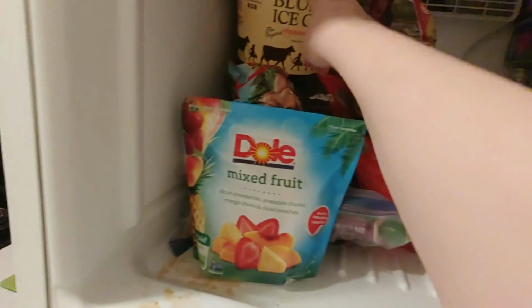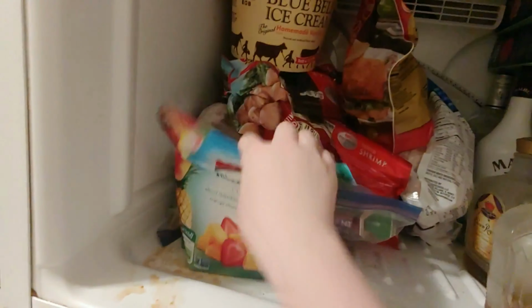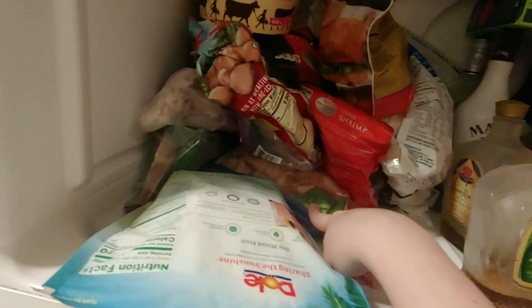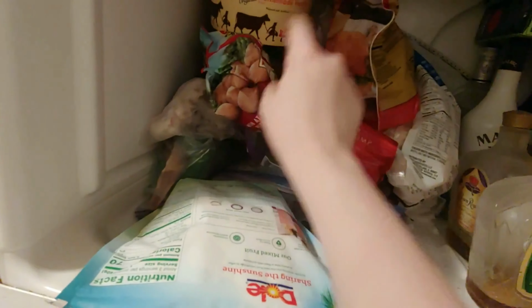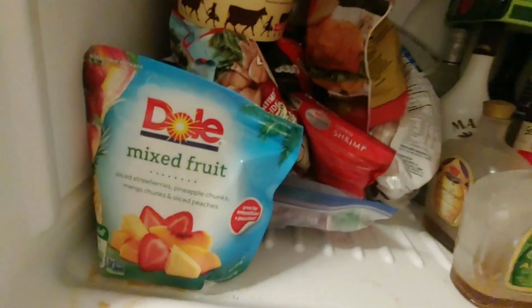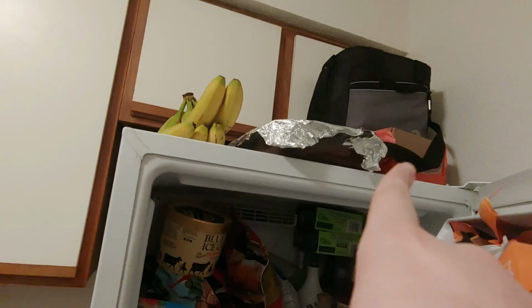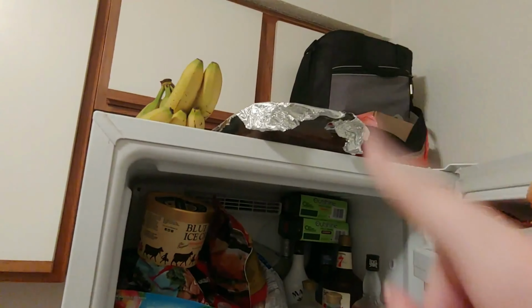We've got frozen chicken breasts, spicy frozen chicken patties, Brett's ice cream, frozen fruit, got chicken thighs, frozen chunk chicken, and I think that's chicken, frozen chicken strips, tater tots, shrimp, there's pork chops there in the back, and there's a tube of ground beef in there somewhere, but yeah. And on top we've got fresh bananas, some brownies, and my lunchbox, and a little bit of ramen noodles. Yeah, that's what's in my fridge and freezer.